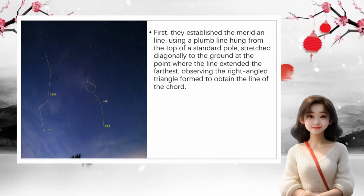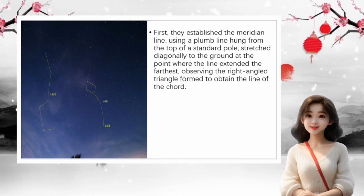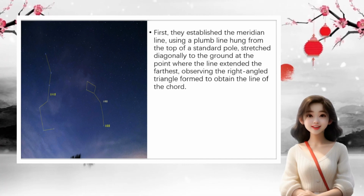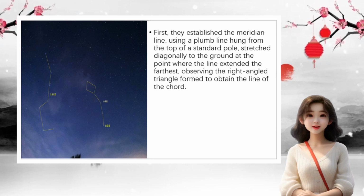First, they established the meridian line, using a plumb line hung from the top of a standard pole, stretched diagonally to the ground at the point where the line extended the farthest, observing the right-angled triangle formed to obtain the line of the cord.